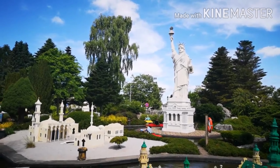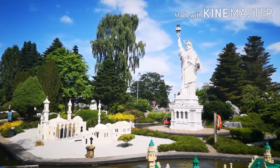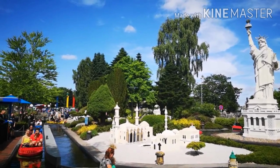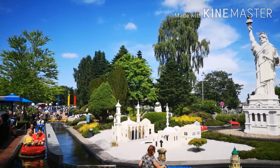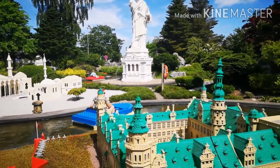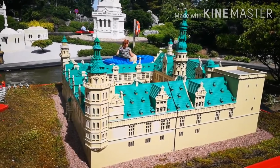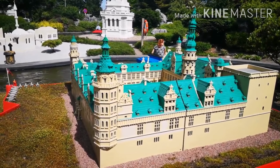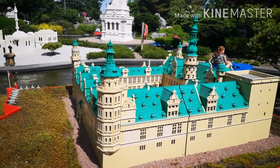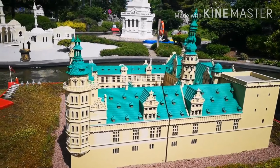Hello, guys. Now it's me, Torben, Alona's husband, showing you the Statue of Liberty. And over there, behind the Arabian castle, that is Capitol Hill from Washington. But right here is the most famous Danish castle. It's called Kronborg. It's located in Helsingør, near Sweden. And here, William Shakespeare wrote the play about Hamlet. That's why this castle is well known worldwide.